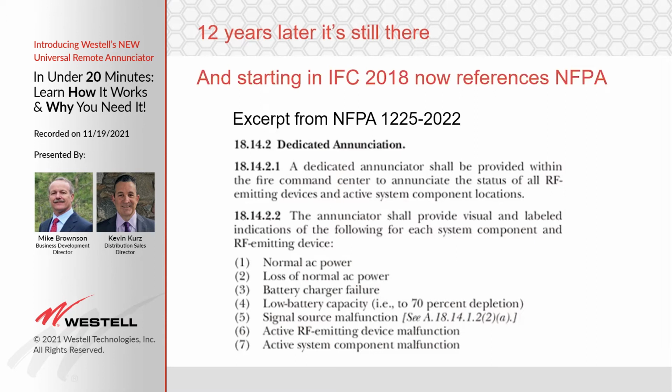I know a lot of the AHJs out there are really focused on using the IFC code. Well, in 2018 IFC, they now started referencing NFPA 72 and 1221, which, yes, you got it, mandates dedicated remote annunciators. So we're seeing a lot of interest within the industry for basically a remote annunciator solution that's universal, that's easier to install. And what we came up with was our solution.